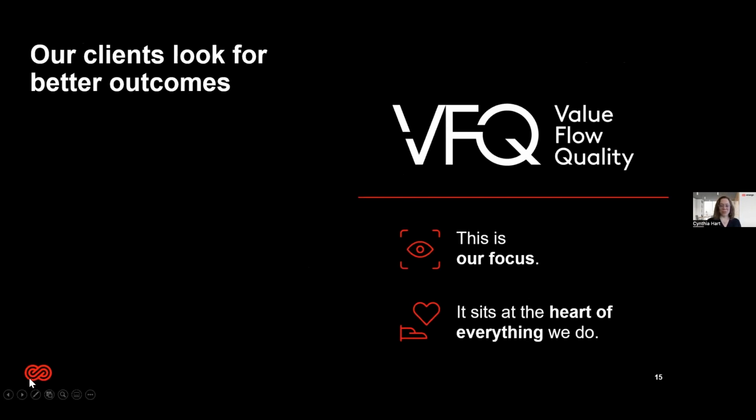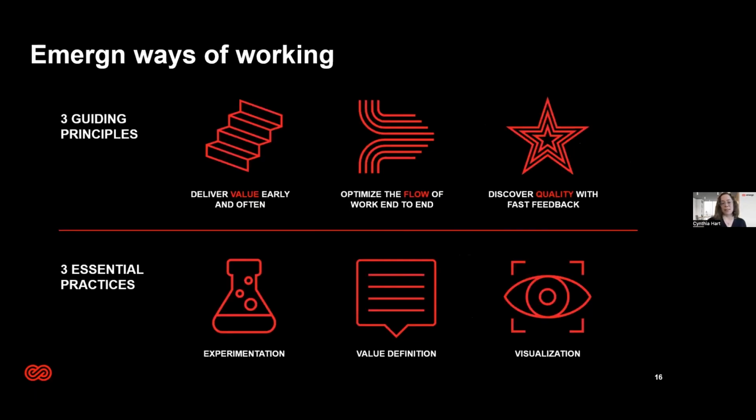Our clients look for better outcomes, and that is at the heart of everything that we do. Value Flow Quality, known as VFQ, is our work-based principles and practice framework. VFQ enables people to learn and adopt new modern ways of working to deliver products, services, or ideas to the market. You probably heard a little about this reference, so I wanted to make sure everybody knows that Value Flow Quality runs through our analyst practice and inspired much of what you heard today about being curious, confident, and creative. On this slide, you can see a little more about Emergn's approach to work, which is underpinned by VFQ. We follow our 3 guiding principles and bring those to life with our 3 essential practices.